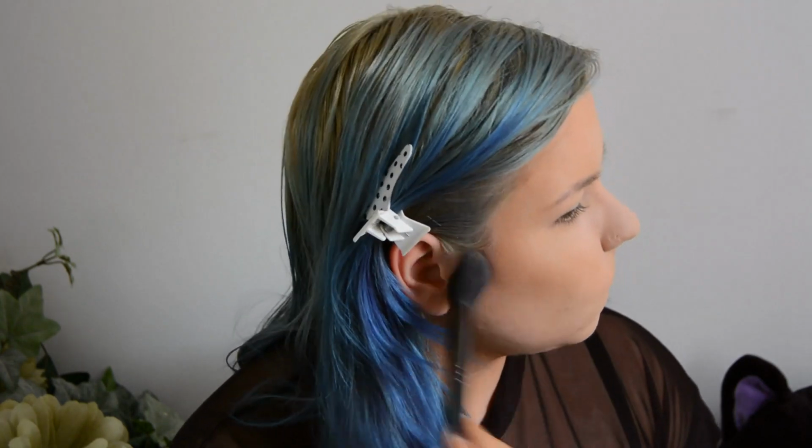This is where I've got the bit of the patchy foundation. So this part here doesn't seem to want to blend out that well. It looks like a weird shade there, but that's just where the foundation didn't blend. But the actual bronzer seems to be applying quite well.